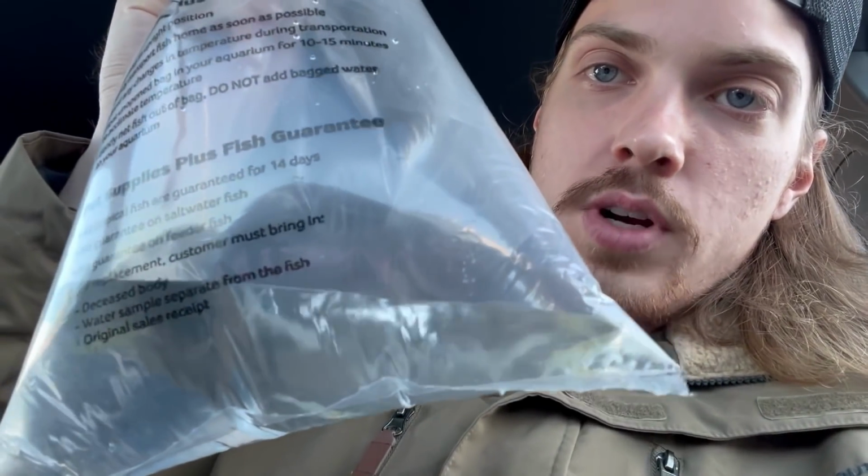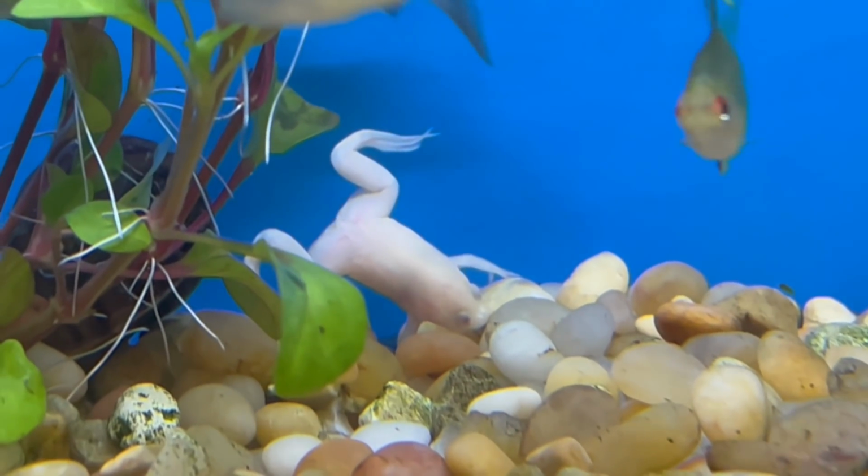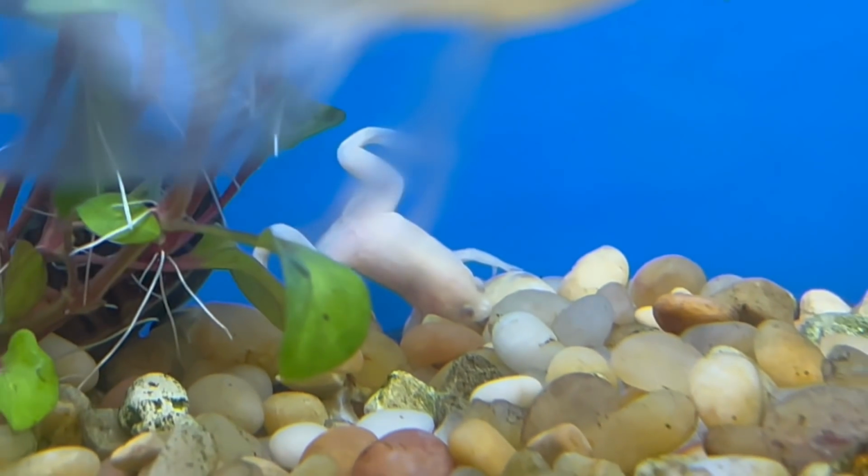Alrighty guys, so I just got done inside of the store, and first of all, we did indeed get our ghost shrimp right there. We got 6 of them, and this store did actually have a lot of cool stuff. Nothing really crazy as far as what we were looking for today for our 8-gallon tank, but they did have an albino African clawed frog, which I've actually been looking for recently.